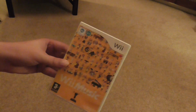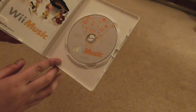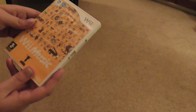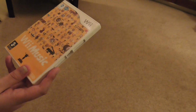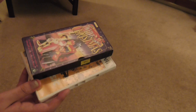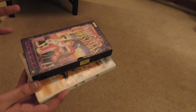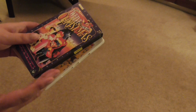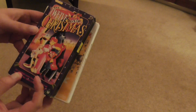Next up, I bought a Nintendo Wii game, Wii Music. Now they were doing £1 for each game, but I managed to get them down to 50p for this game. But as I was about to buy it, I got them to throw in this. They were basically giving away VHS tapes for around 10p each. But I managed to get them to throw this in for free. The 12 Days of Christmas VHS.